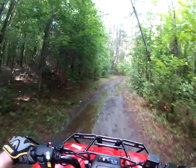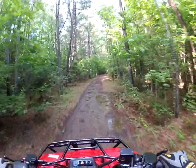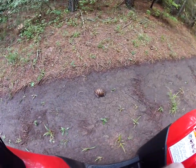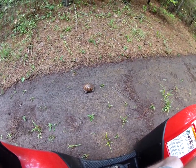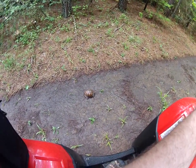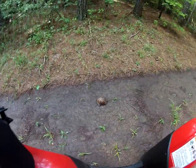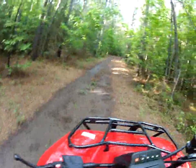Water everywhere. Oh, a little diamondback terrapin there. Yep, that's a small one. All right, dude, we'll leave you alone.